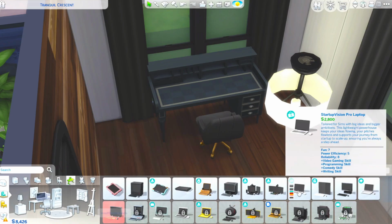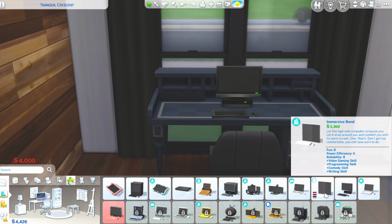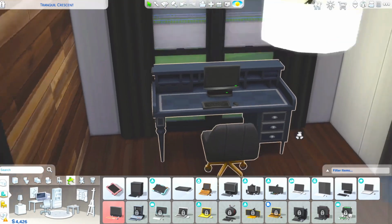Computers, we can really eat up a lot of our budget with this one. I'm gonna do this one because it looks more like a normal PC. This one looks weird to me. I don't know. I don't like using that one a whole lot. I like using this one more. Now I have an idea.